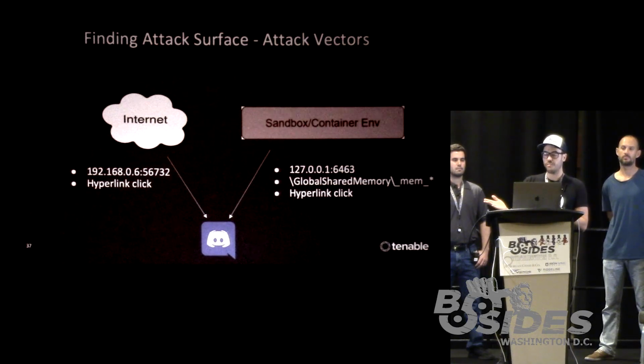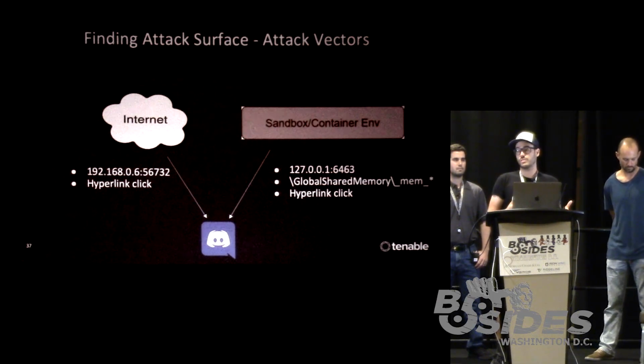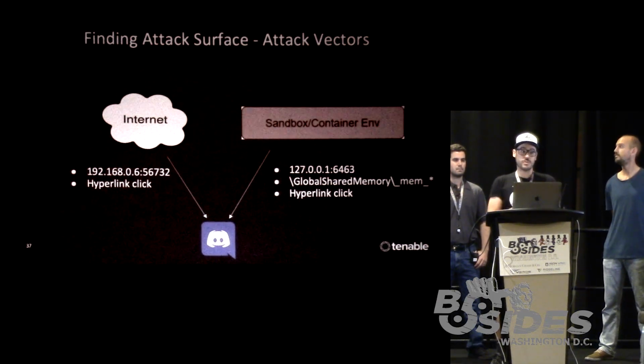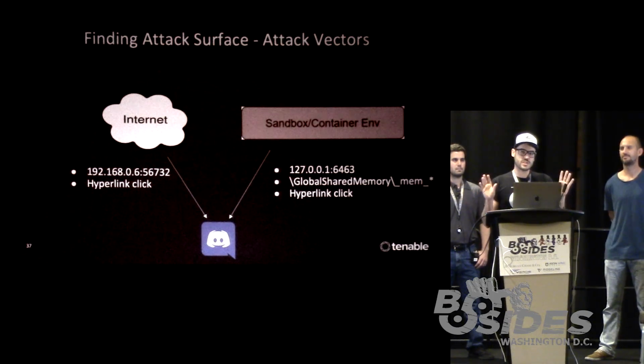And on the sandbox container environment side, like on a low privilege boundary on an operating system, Discord has a local service listening on localhost, and maybe from a sandbox container you could talk to that and get a sandbox escape to occur via Discord. It also might have exposed shared memory objects with no protections, or again hyperlink clicks. So this is an example. We just tore apart the most interesting components, so we just need to look at this now.